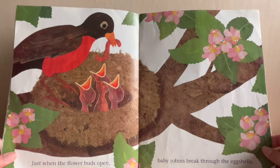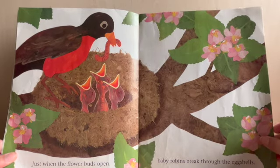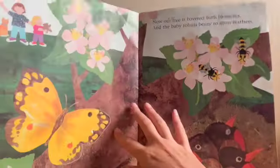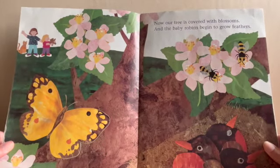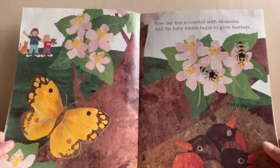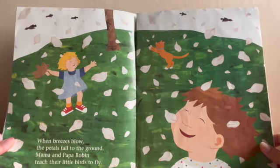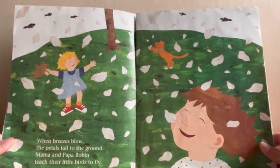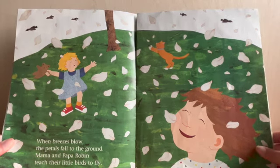Just when the flower buds open, baby robins break through the eggshells. Tweet, tweet, tweet. Now our tree is covered with blossoms, and the baby robins begin to grow feathers. When breezes blow, the petals fall to the ground. Mama and Papa Robin teach their little birds to fly.